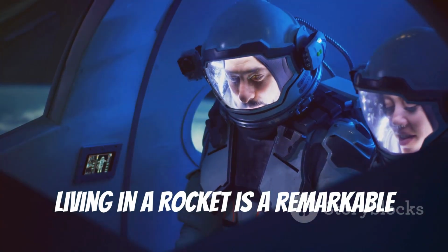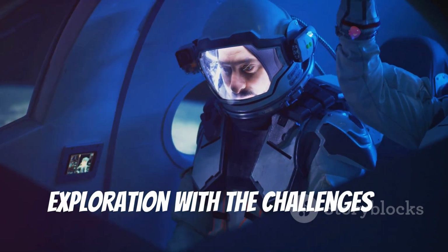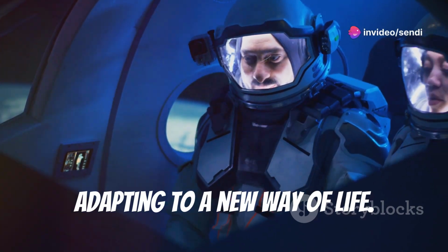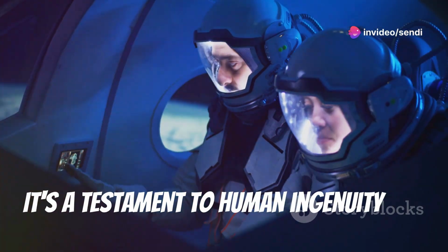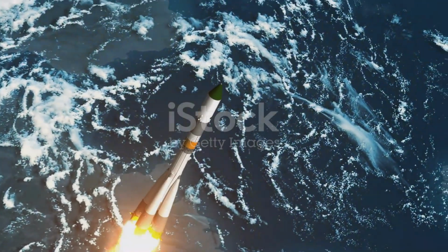Living in a rocket is a remarkable experience that combines the thrill of exploration with the challenges of adapting to a new way of life. It's a testament to human ingenuity and the spirit of adventure that drives us to reach for the stars.